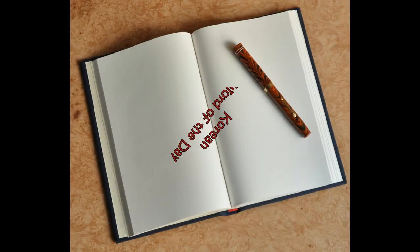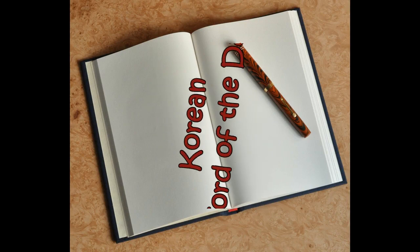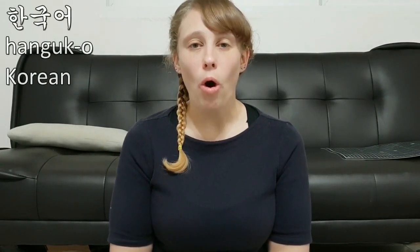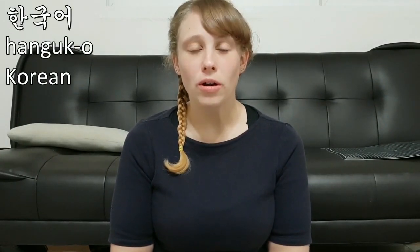But let's get right to it, the Korean word of the day. So we've been working on learning many Korean words for a while now, and I thought it would be best to learn how to say, I study Korean. So the word for the Korean language in Korean is 한국어.